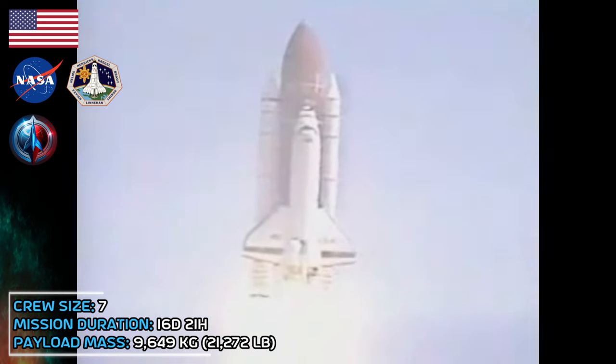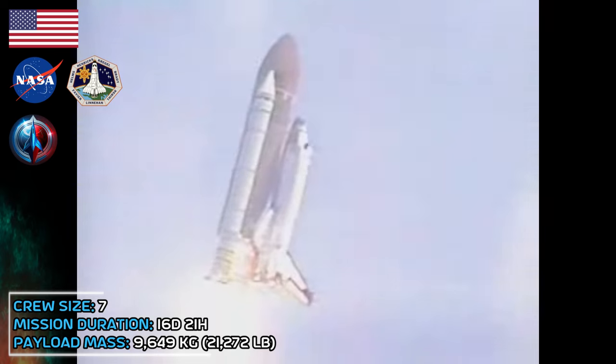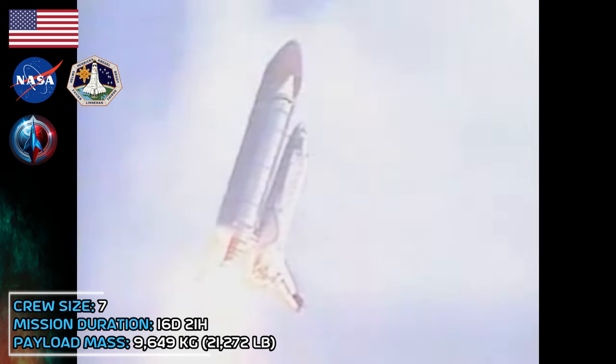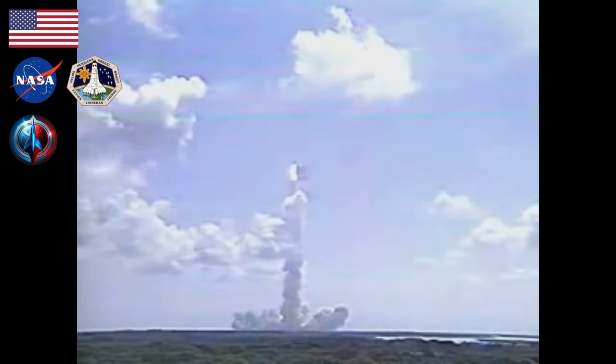Houston now controlling the flight of Columbia. Houston, Columbia is in the roll program. Roger, roll, Columbia. Columbia completes the roll to place the shuttle in a heads down, wings level position for the 8.5 minute ride to orbit.